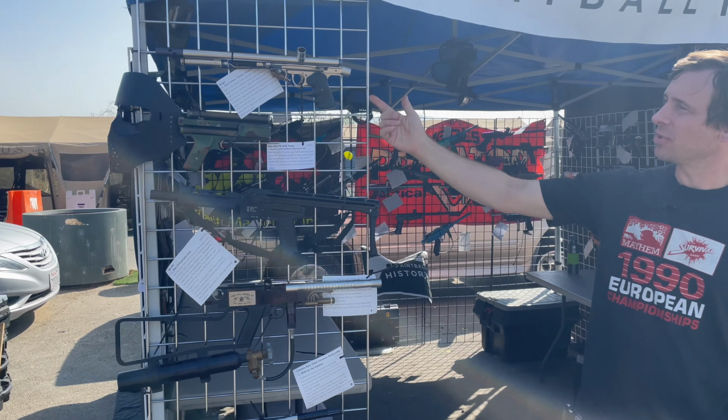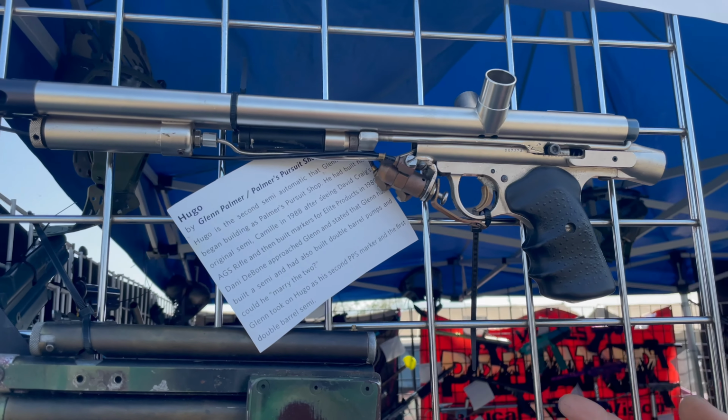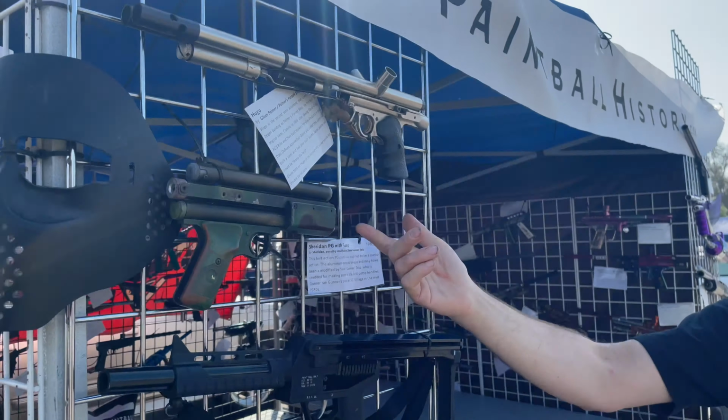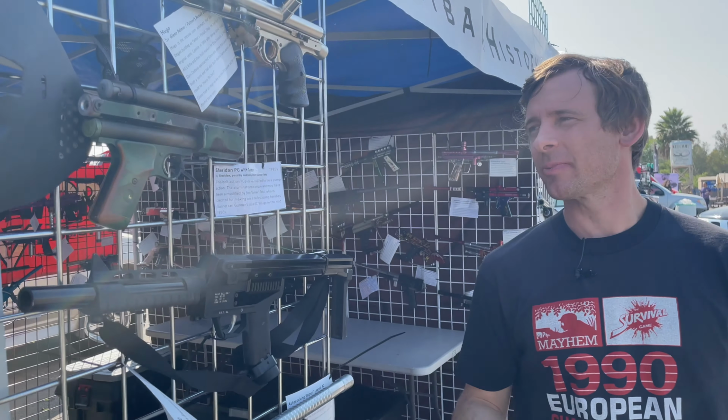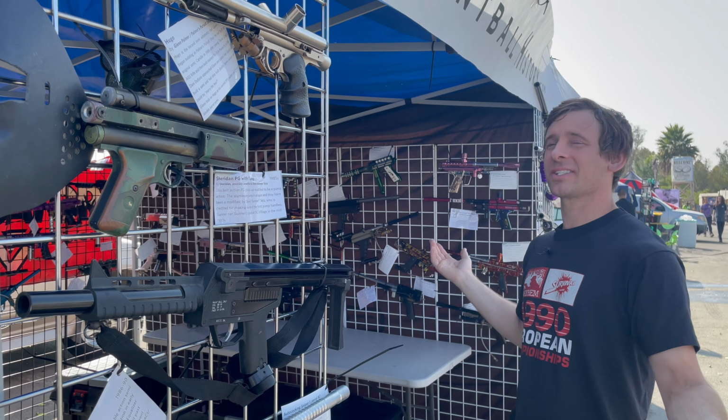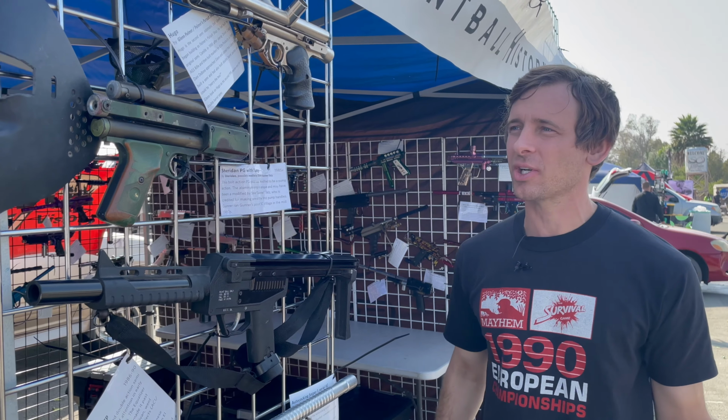So over here we have Hugo. This is the first double barrel semi-automatic that Glenn Palmer made. First double barrel semi-automatic in existence. This is a PGP with a pump handle that we suspect was made by Steve Gunner Tetz, who ran Gunner's Place out here at SC Village, or Satcong Village as it was called at the time.